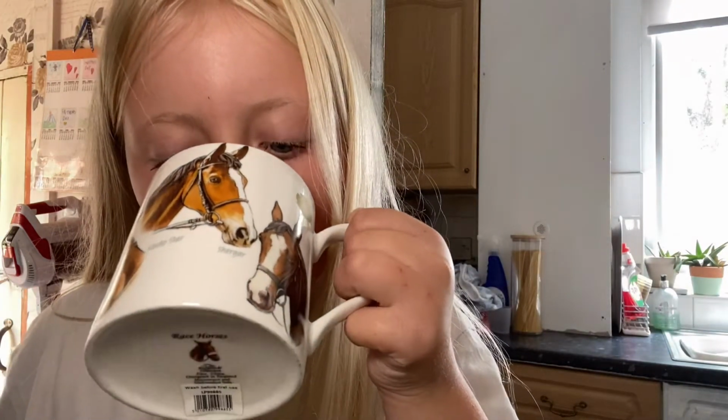marshmallows in there. I've just added them all because it's not much. And I dropped one on the floor, but I think it'll be helpful when it gets it. Just a Yorkshire girl in the Yorkshire life. Cheers.